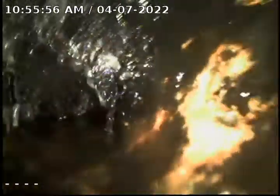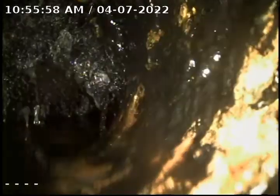Okay, you can see here, this is our transition area. We're going to slightly pull back. You can see this is the 4-inch cast iron. And you can see as we move forward, at the bottom of the pipe, you can see the orange. That's the 6-inch clay pipe.